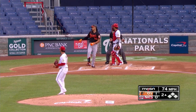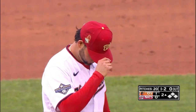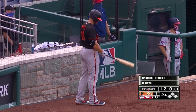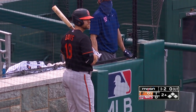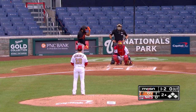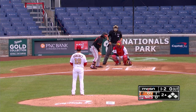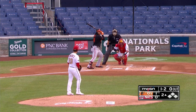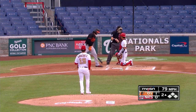Off speed, had him way out ahead. You could hear the big thud that we usually can't hear as that ball hit home plate. There's Chris Davis. Two and two.